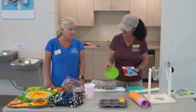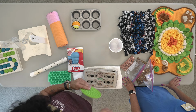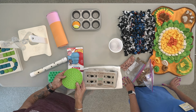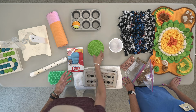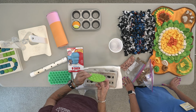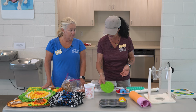And then we also have what are called licky mats. You can put peanut butter, cheese whiz, cream cheese on them, and also put them in the freezer. You can use these for your dog when they're getting their nails done, or maybe they don't like having their baths. You can stick it to the tub. They have little sticky things on the back, so they're pretty cool, right? Or maybe doing their toenails and things.